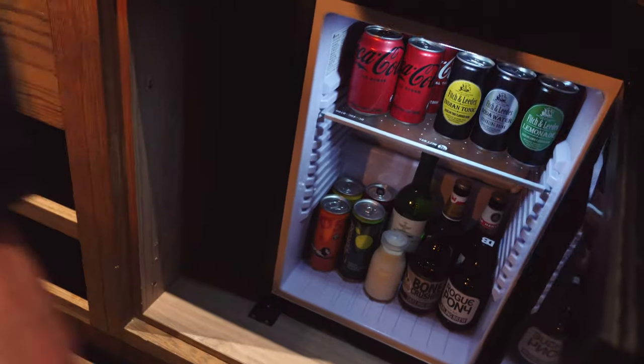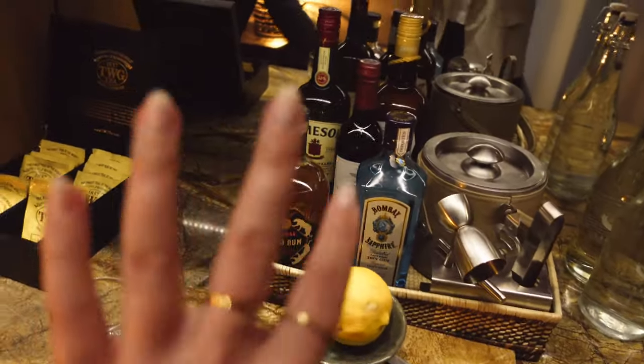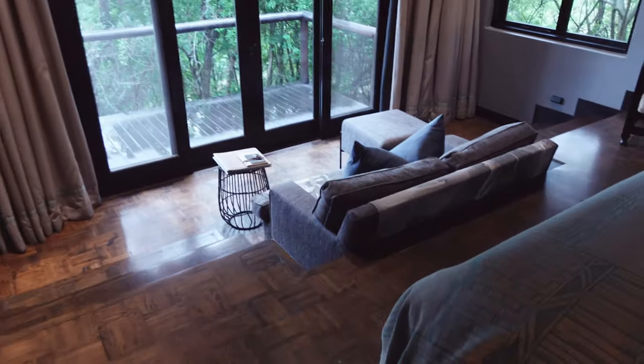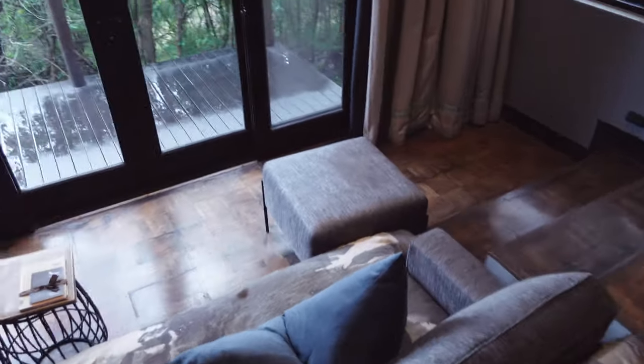We're doing all inclusive, so everything that's in here is free for us to drink. And then we've got spirits here that are extra if we want them. We've got teas, coffees, and a safe in here if we need it. Then we've got this lovely sofa, which I'm very excited to read a book on and look outside.